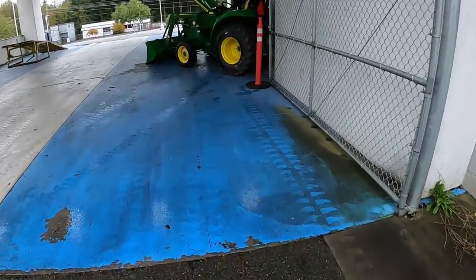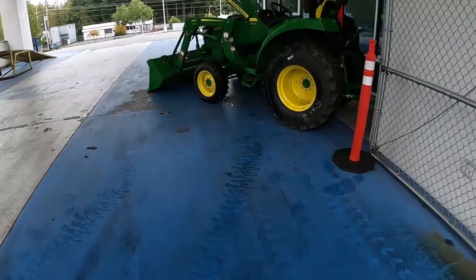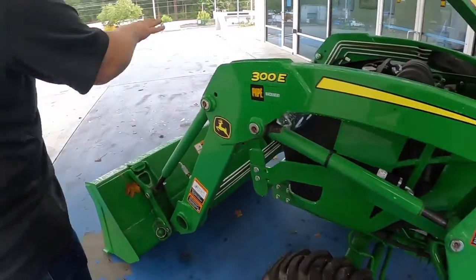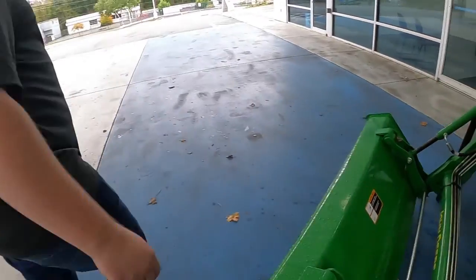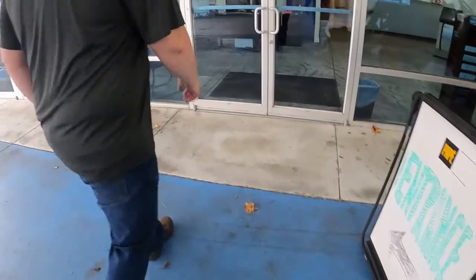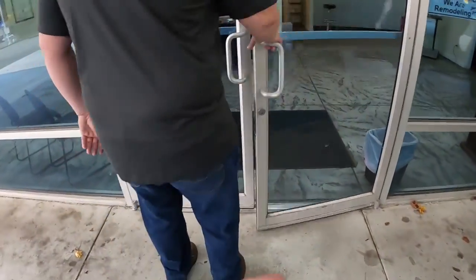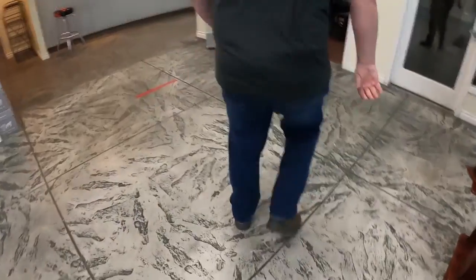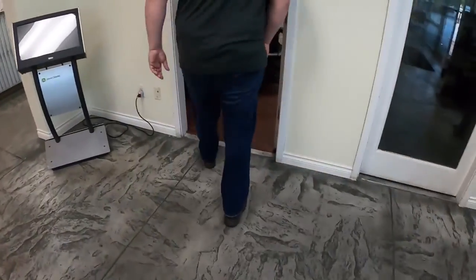So this is the loader, this thing that says 300E. Gotcha. This is the actual loader. Understood. They're separate entities. I see. That sounds exactly like what I want to see. All right. Let me get your info real quick, and then I'll shoot it over to you in an email. And then if you like, we see if we can get one put with your name on. All right. That sounds good.